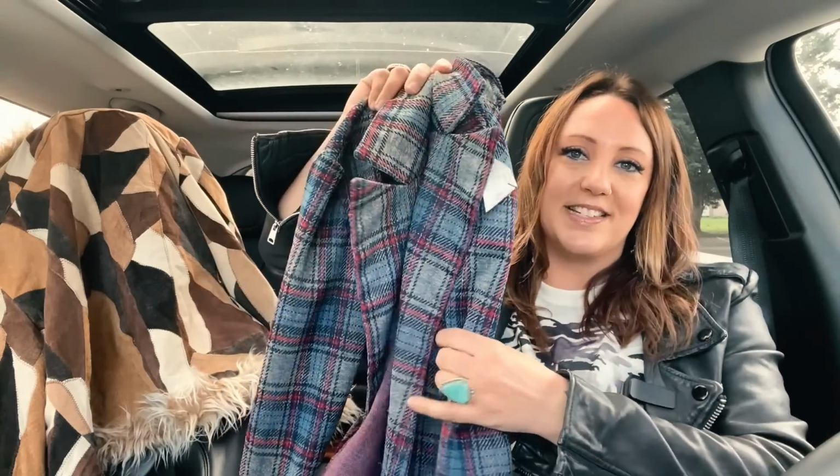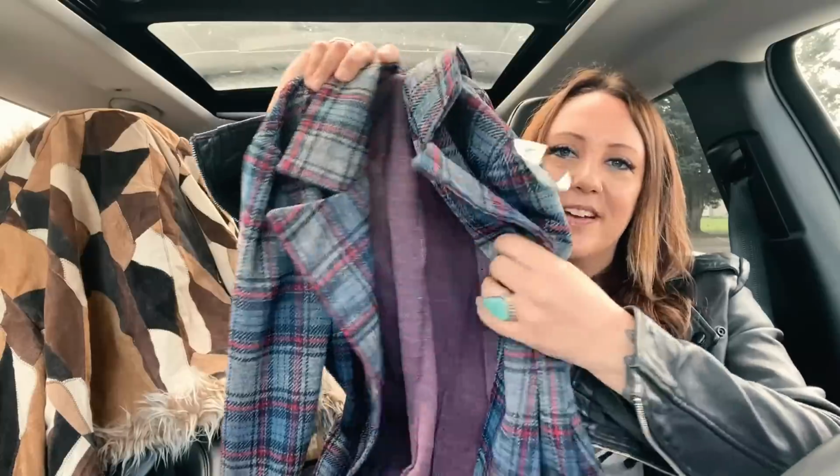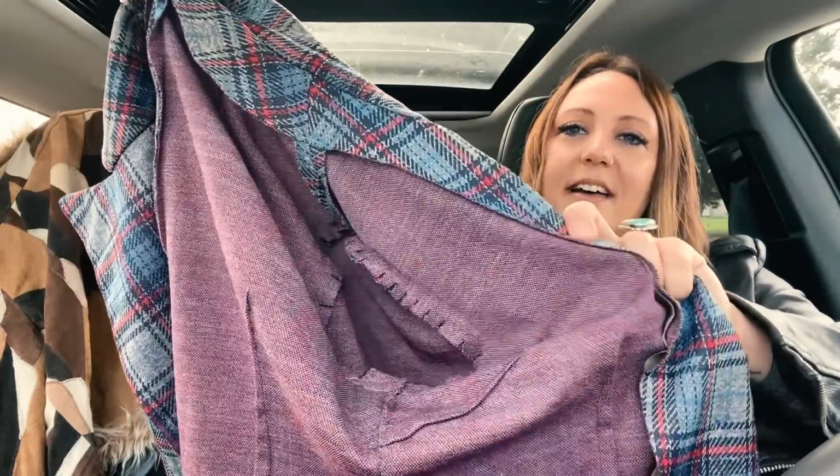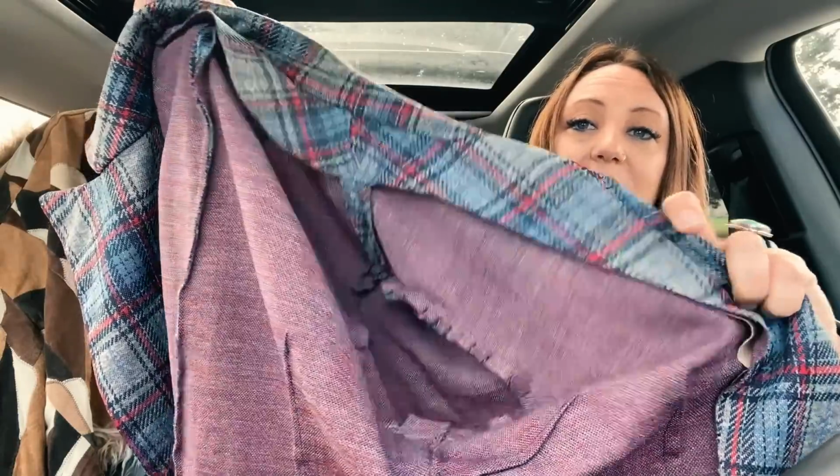This one was really great because I've been looking for more plaid, and it appears to be handmade. Someone hand stitched all of that. Look at that. Isn't that amazing? They did a really good job.